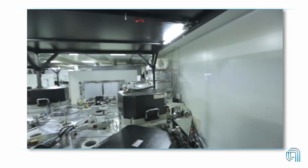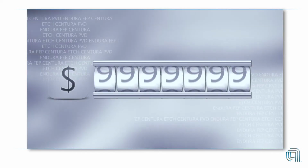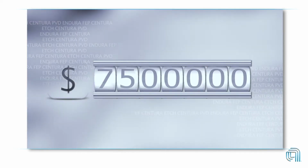Applied Materials also very generously donated some very important and expensive equipment to IIT Bombay, and that equipment is still in use. The tools were of a market value of $7.5 million. So the idea was to partner with IIT to get this national center off the ground.